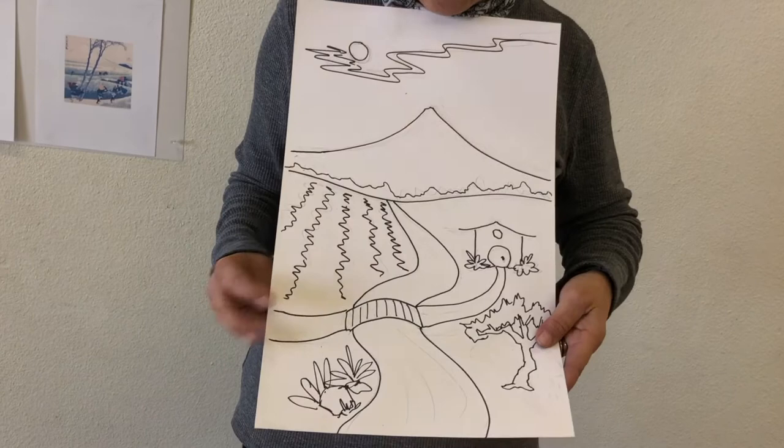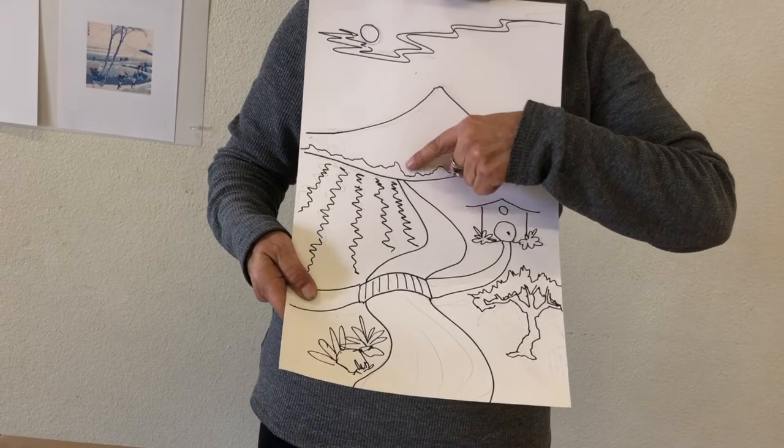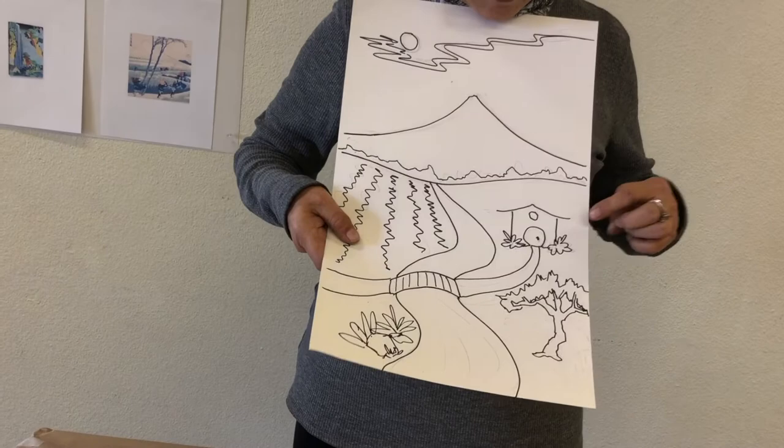I put a river in my picture, but look, my river is very skinny here, and look how fat it gets at the bottom. This tells me this is far away, and this is close to me. I put a little garden of some sort growing in here. I put a little row of trees back there, and then I made a house. Now, do you see the roof line of my house kind of curves a little bit like that?